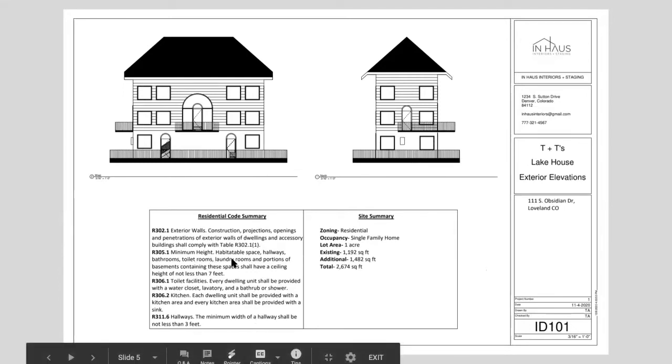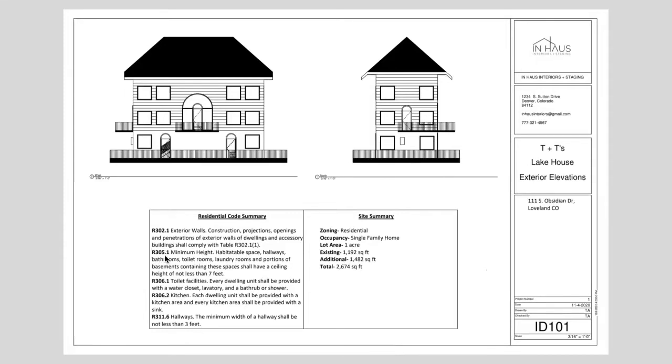The two that I want to mainly talk to you about is the second one, R305.1. It's a minimum height for ceilings and habitable spaces. So this code explains that the ceiling height should be not less than 7 feet. And I wanted to make sure to include this one because Taylor really wanted to make sure that this place felt very luxurious and big, even if it was going to be small when you look at a blueprint.